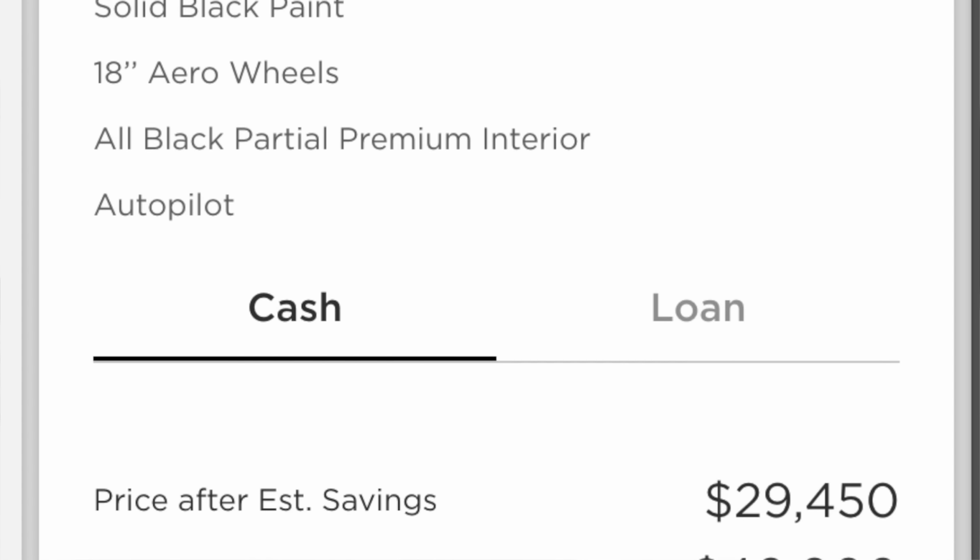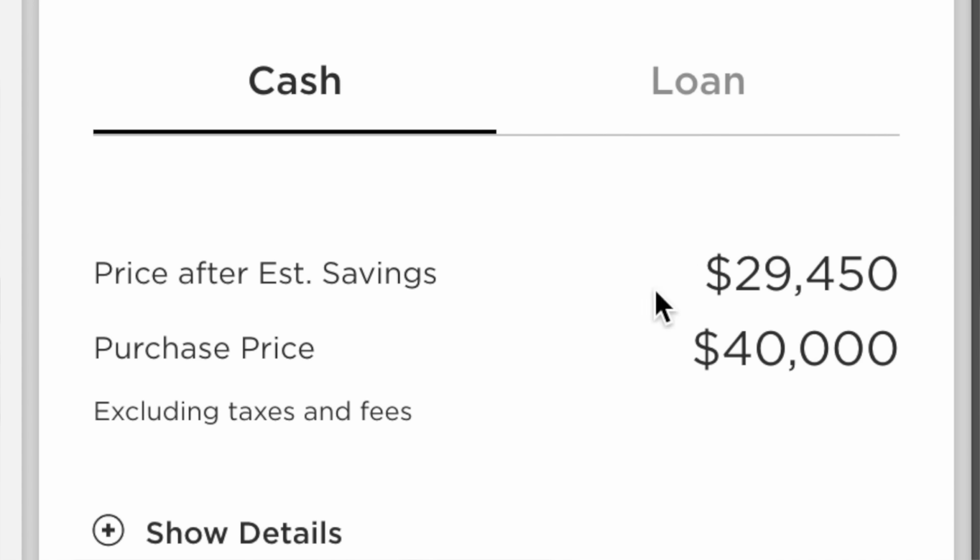So now, within just a few minutes, in less time than it takes to make a bag of popcorn in the microwave, I was done configuring a Tesla Model 3. However, it should come as no surprise that the $35,000 Model 3 is not really a $35,000 Model 3. My just-for-fun spec car with very few options came to a whopping $40,000. Classic bait and switch, am I right?